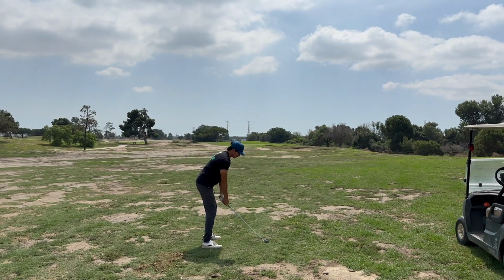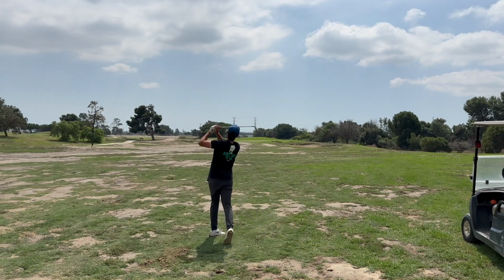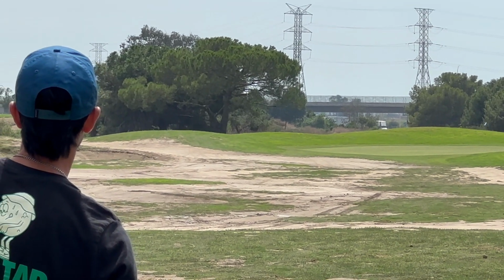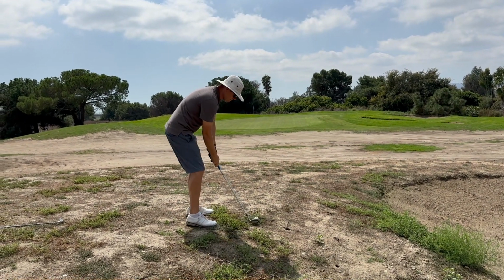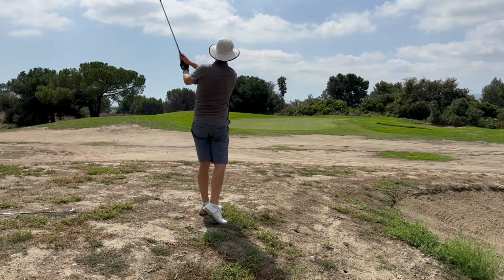So I'm to the left of the green, and here's Mike for his second shot after just nuking it down the middle. Left side of the green. But he'll be putting for eagle. So this is me. I came up, basically, I actually was basically straight.